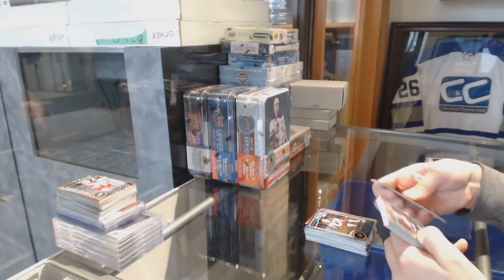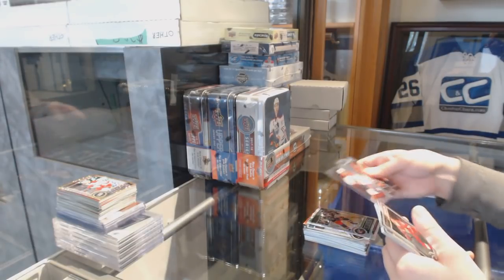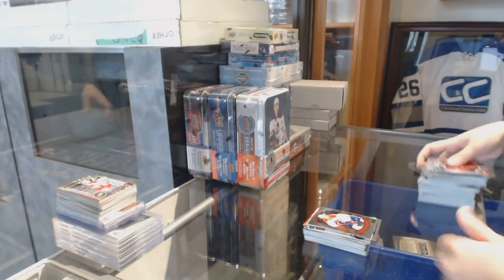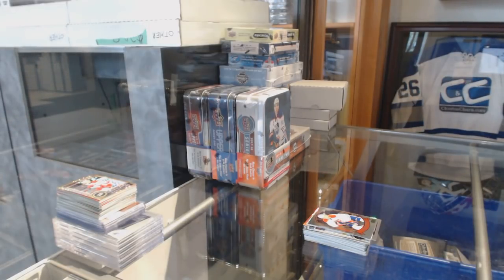Rookie of Tobias Reeder for the Coyotes. Rookie of Ekblad for the Panthers. Tracks rookie of Kirby Reichel for the Blue Jackets. Retro of Alex Galchenyuk for the Montreal Canadiens. Whew! Platinum Jumbo's a lot of cards.